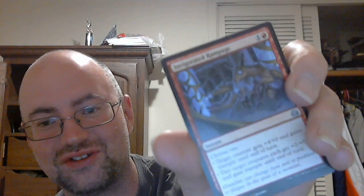Invigorating Rampage. There's some more gremlins. Man, I'm messing with these gremlins. These gremlins are all right. Usually I don't go for stuff that's cute, but these gremlins remind me of my son, so I had to enjoy these gremlins.